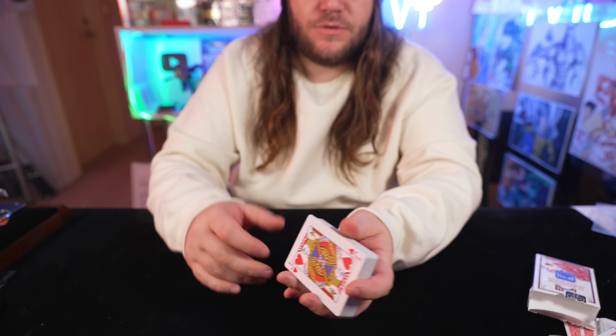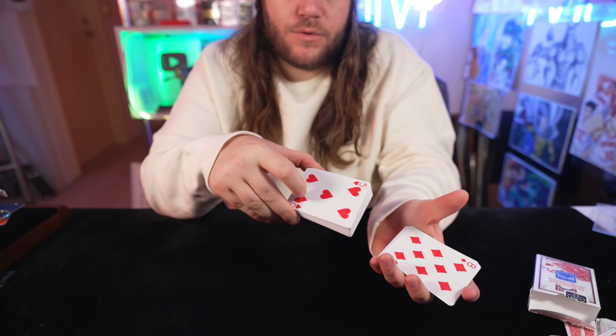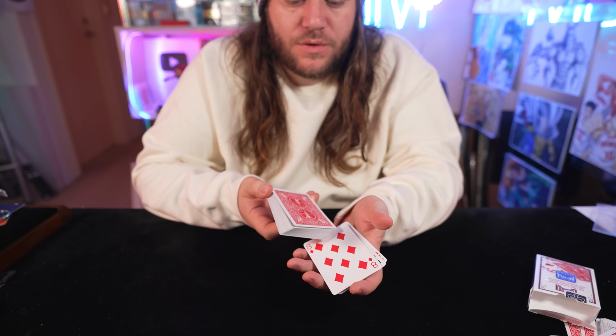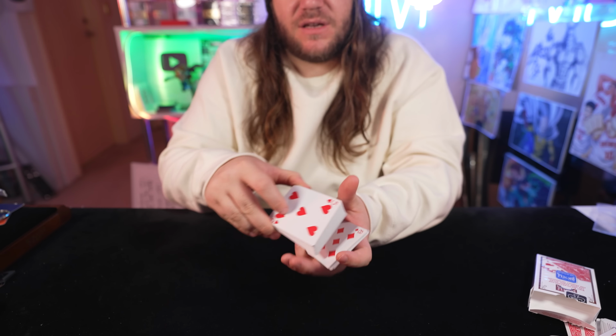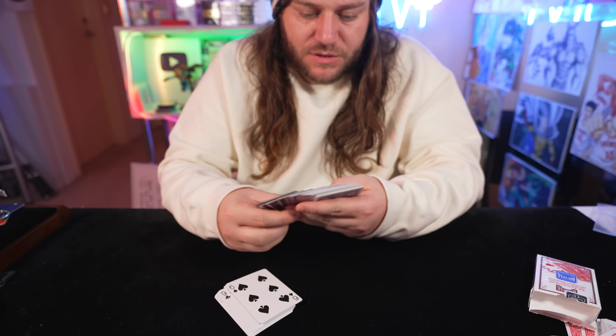Now, to add to this illusion, what you want to do is shuffle through the cards, and as you shuffle through, you're just going to show flashes of this side. So it's a good idea to be like this. You know, you don't want to do that.